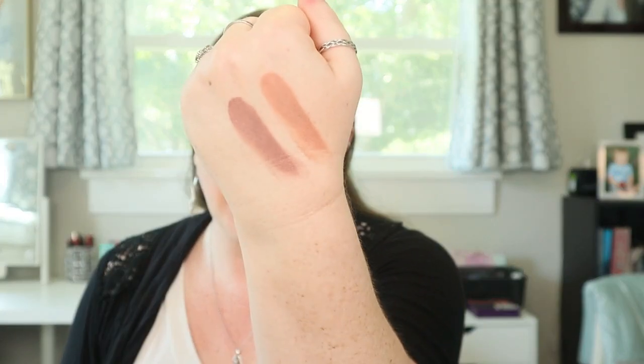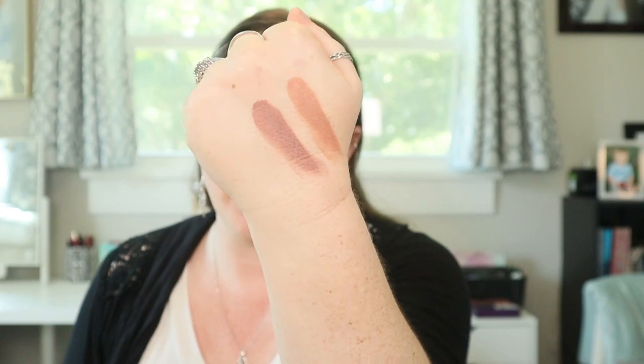I like these. Again, I think they're just fine for a nice matte shadow. I just feel like people thought that these were maybe a little bit trickier to blend out. I did not have that issue. I thought they were just fine.